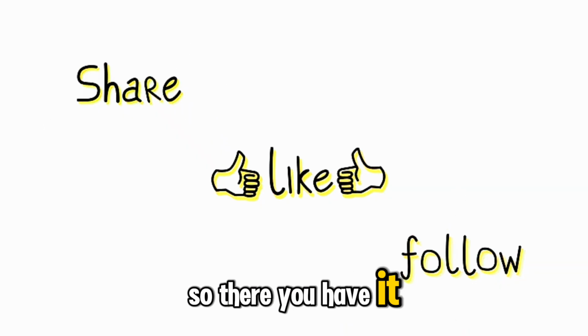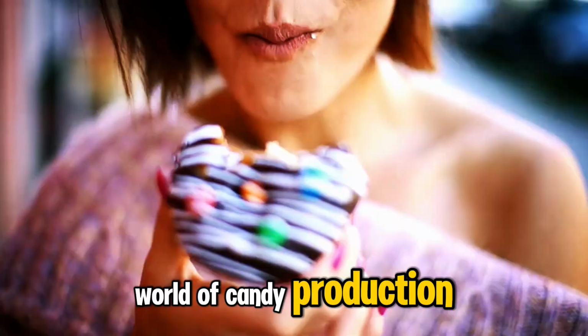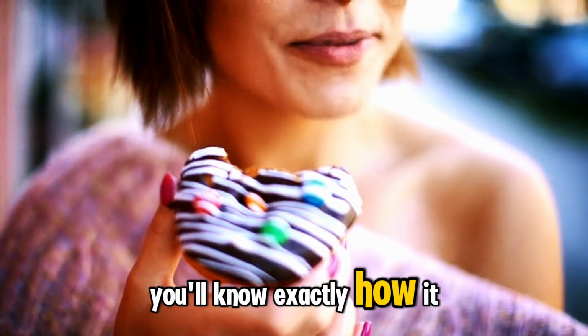So there you have it, folks. A sweet journey into the world of candy production. The next time you enjoy your favorite treat, you'll know exactly how it was made.